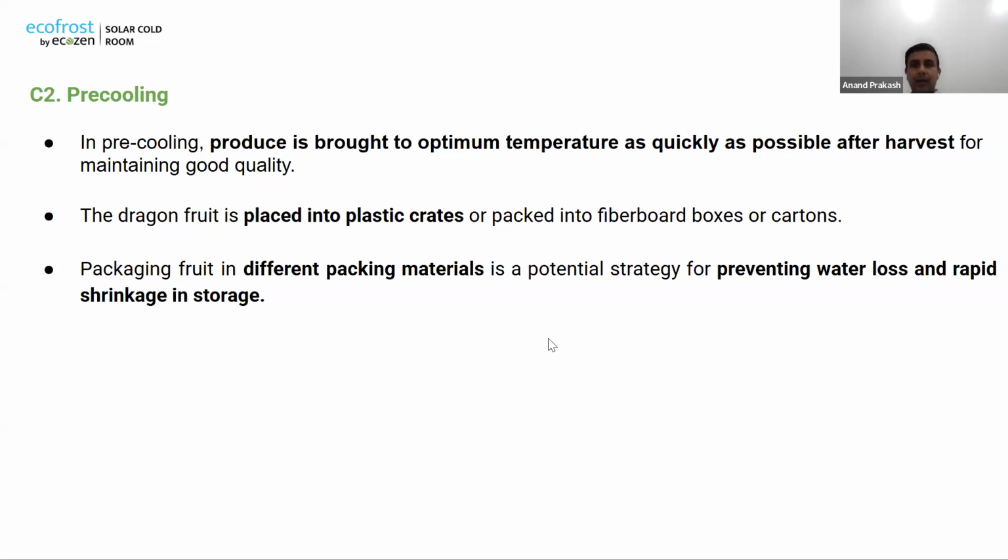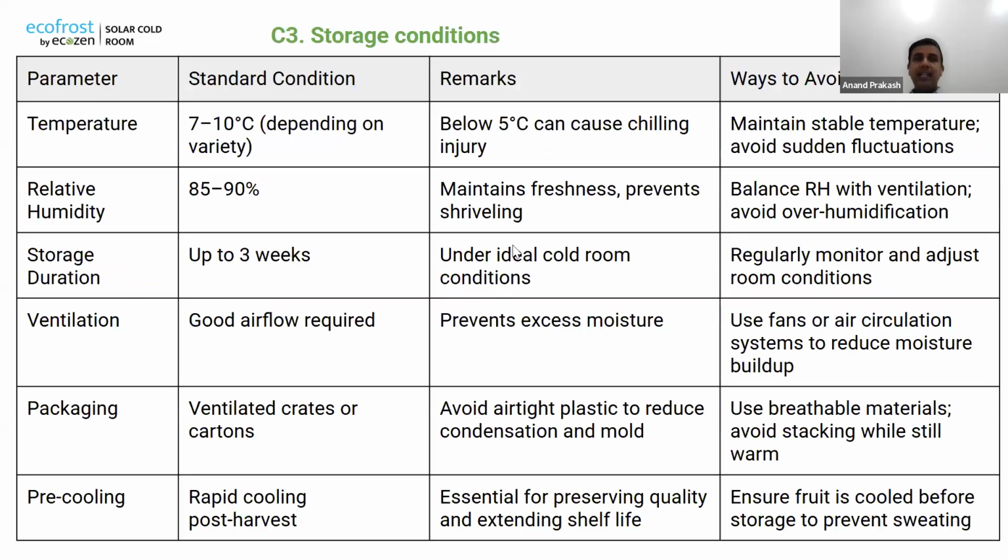After pre-cooling, the main set comes where there are some standard practices which should be followed in terms of storage conditions. Temperature, we recommend 7 to 10 degrees. We are doing some trials in-house. Based on literature, people have tried a bit more as well, a bit less as well. But anything which is below 5 degrees will cause chilling injury to the commodity. So temperature is very, very essential.